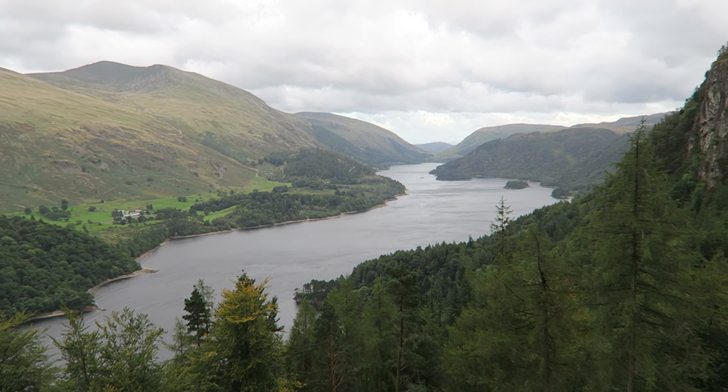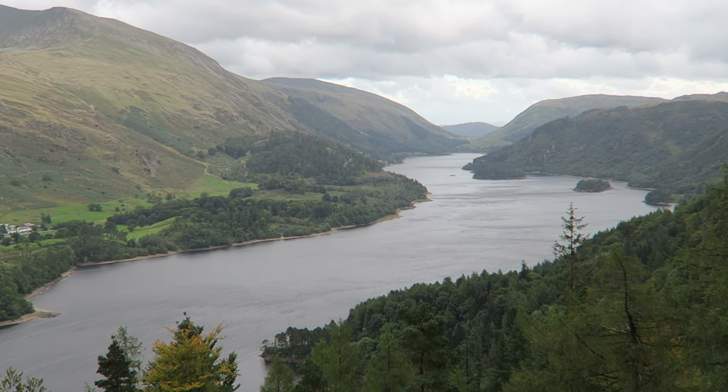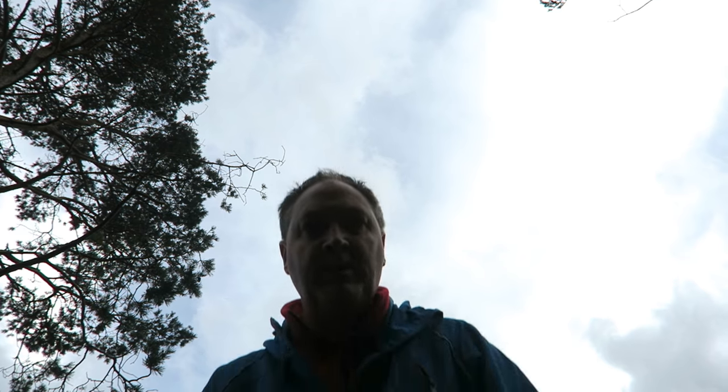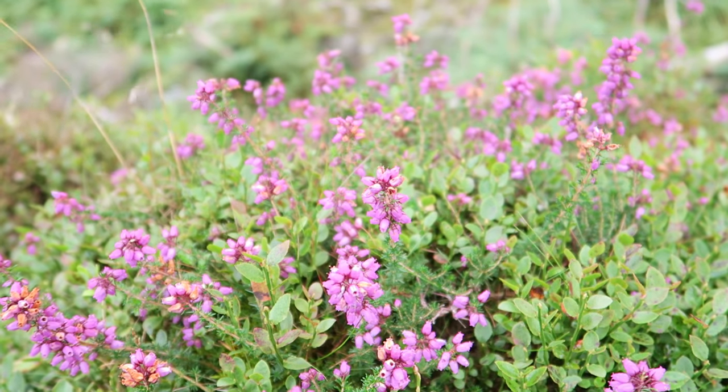But clouds coming across as thick as anything still. Still another hour till sunset, so there's time for the sun to break through. At the moment we're just gonna have to sit here and wait for that light. Still no light. No light here. Nice flowers, no light.